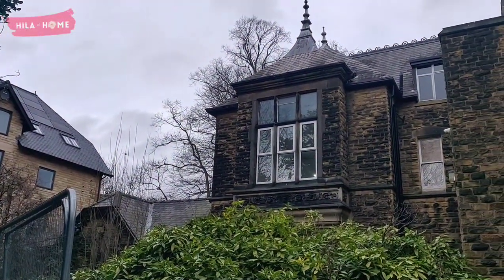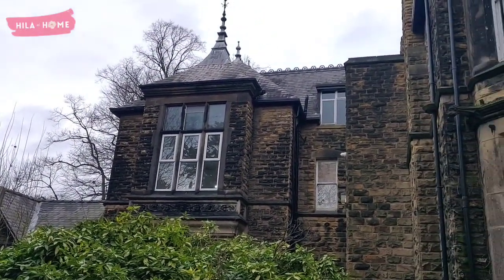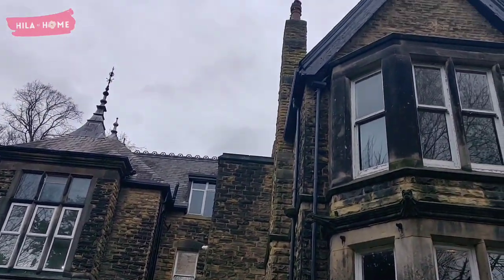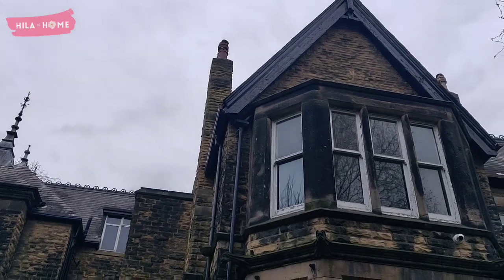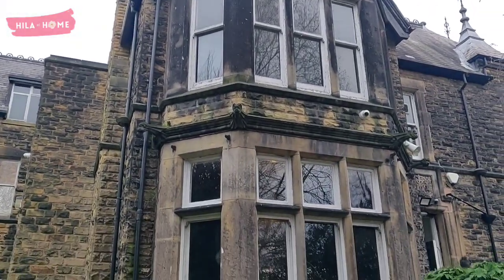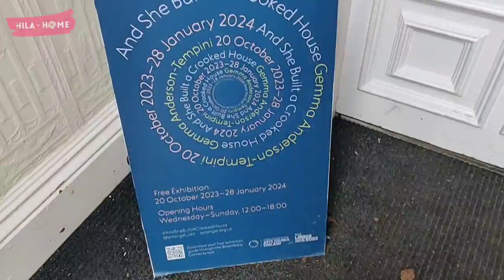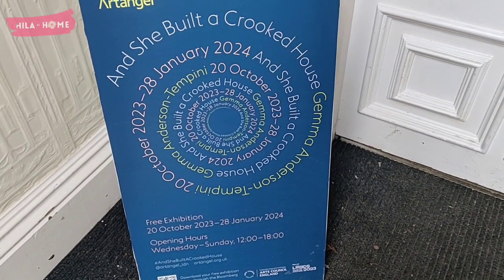Every Saturday, I've always walked past this wonderful Victorian house, and it always captured my imagination because I love its architectural details. Victorian properties are such a joy to look at. But luckily, I noticed that there was a free art exhibit, which gave me a chance to have a nosy about the Victorian house and have a look.